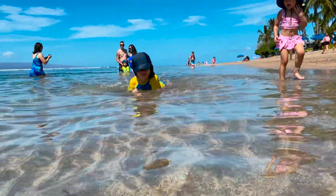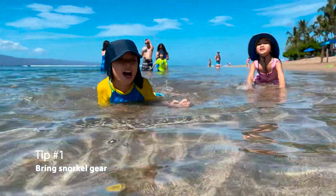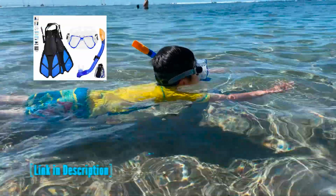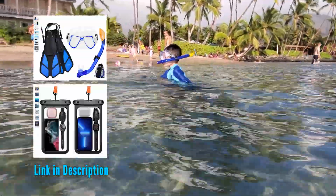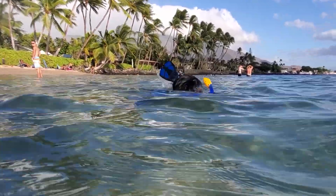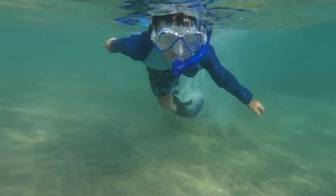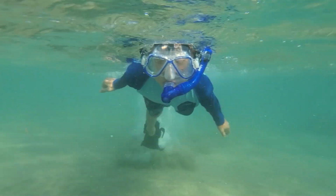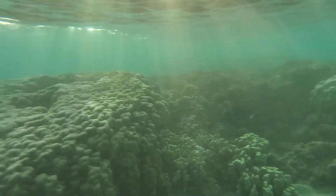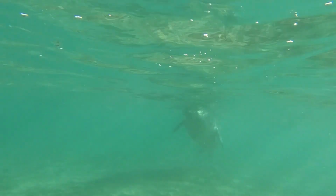Which brings us to tip number 1 for this beach. Bring snorkel gear. There were 2 main things that we purchased before coming to Hawaii, snorkel gear and a waterproof phone bag. With those 2 things in hand, go snorkel and explore this beach. With the water so calm and clear, many of us were able to try snorkeling for the first time, including our 7-year-old son. If you're lucky, you'll bump into a sea turtle or sea lion like we did.